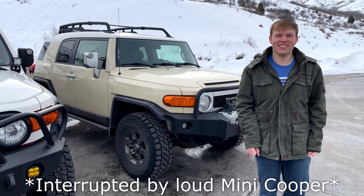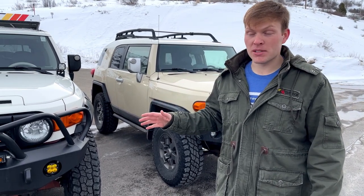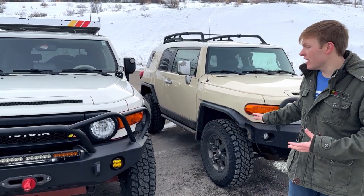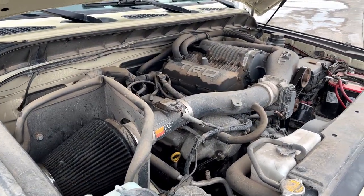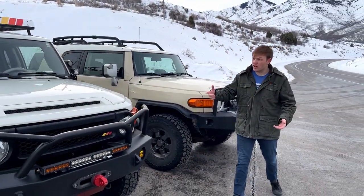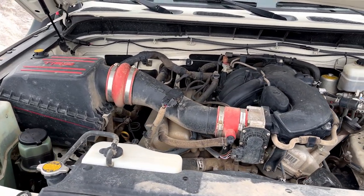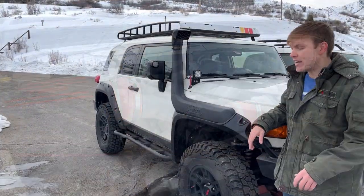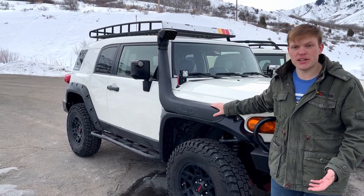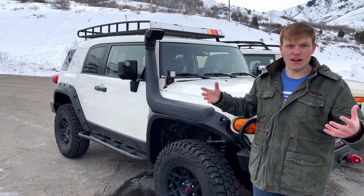Both of these FJs do have TRD cat-back exhaust systems, but my FJ also has the TRD cold air intake, while Craig's FJ has the K&N intake. His intake is designed to take in a bit more air, which is really good for the supercharger. My intake, however, with the TRD, it's connected straight up to my snorkel. And some companies do advertise that you can use a snorkel with a supercharger, but you do experience some amount of air loss just because it is a restriction point of the system.